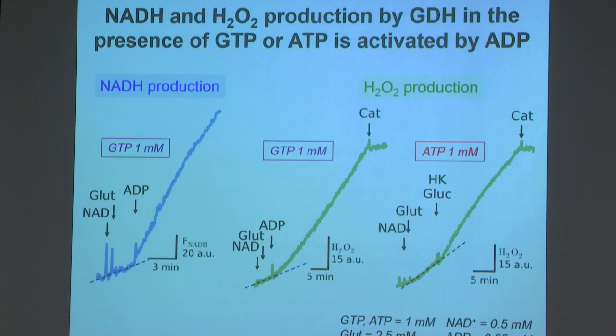Here's permeabilized mitochondria. You give NADH, glutamate, and what I forgot to mention here is that glutamate dehydrogenase is inhibited by ATP or GTP. So in this case, if you have GTP present and you give the substrates, you don't see much hydrogen peroxide production. But as soon as you give ADP to change that ratio, you get, this is NADPH production, and this is hydrogen peroxide production. And here with ATP, the same thing. You give the substrates NAD and glutamate, and here you give hexokinase and glucose to consume the ATP and convert it to ADP, and you see this robust change.